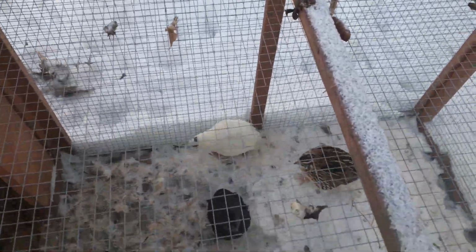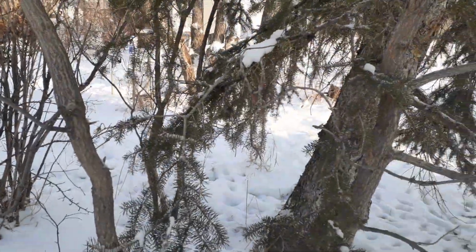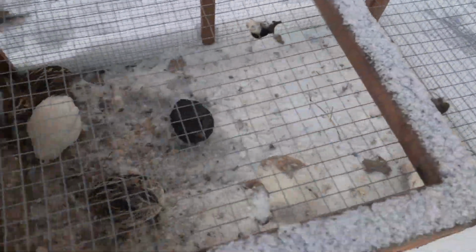Except in the winter, we have very little sun anyway. But that's why this is here in this position. I wouldn't put it on the north side of the trees, because they'd be in shade all day. So the more sun they have, the better.